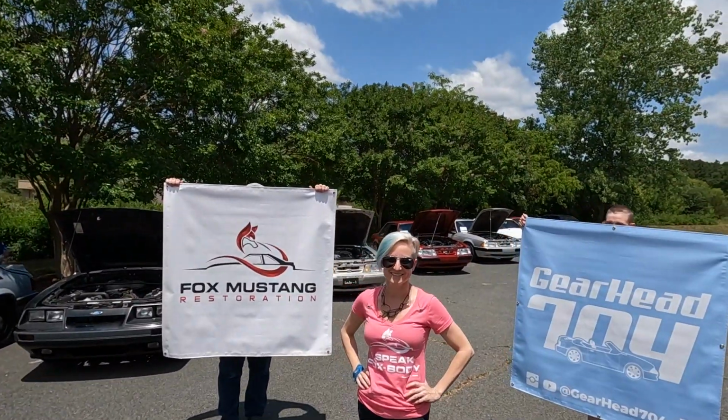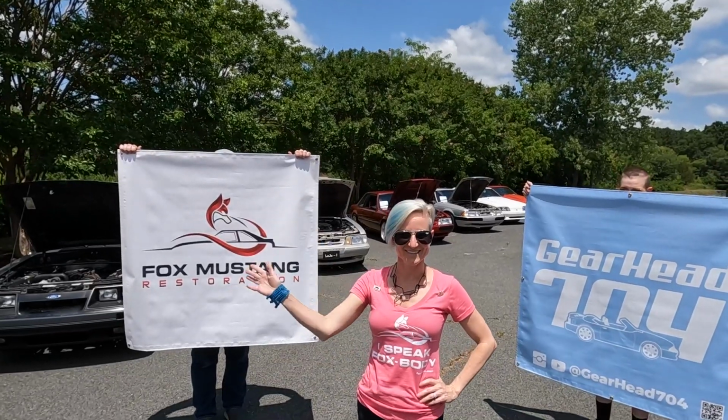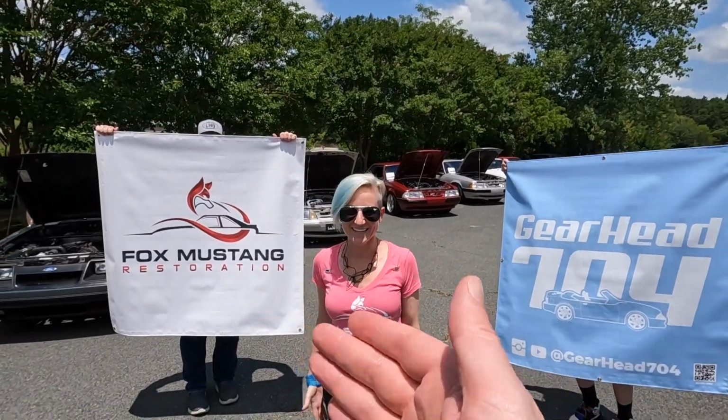All right, guys, you saw the cars in the show, and I can't believe the turnout for the local show, but we are here near the Fox Resto tent. It's kind of a makeshift tent. We got Gearhead 704 Fox Resto.